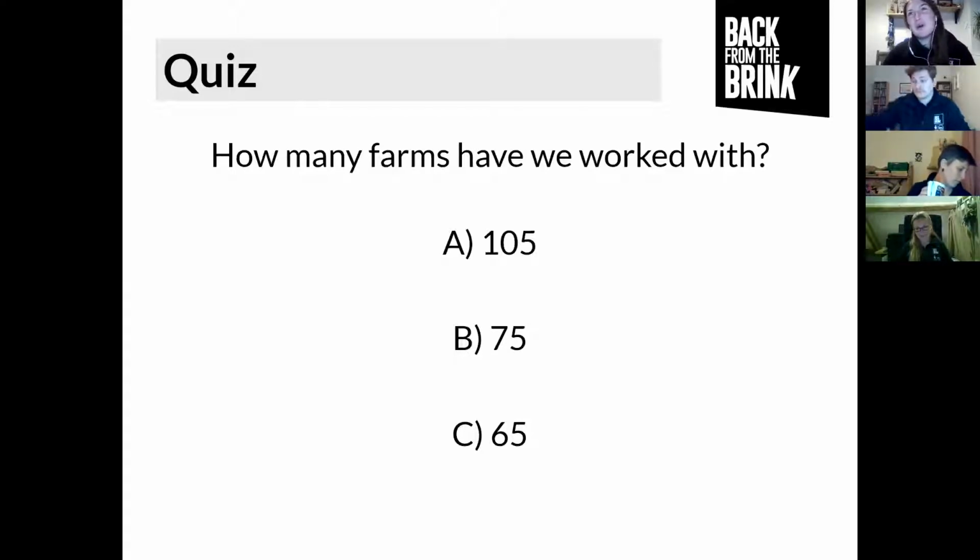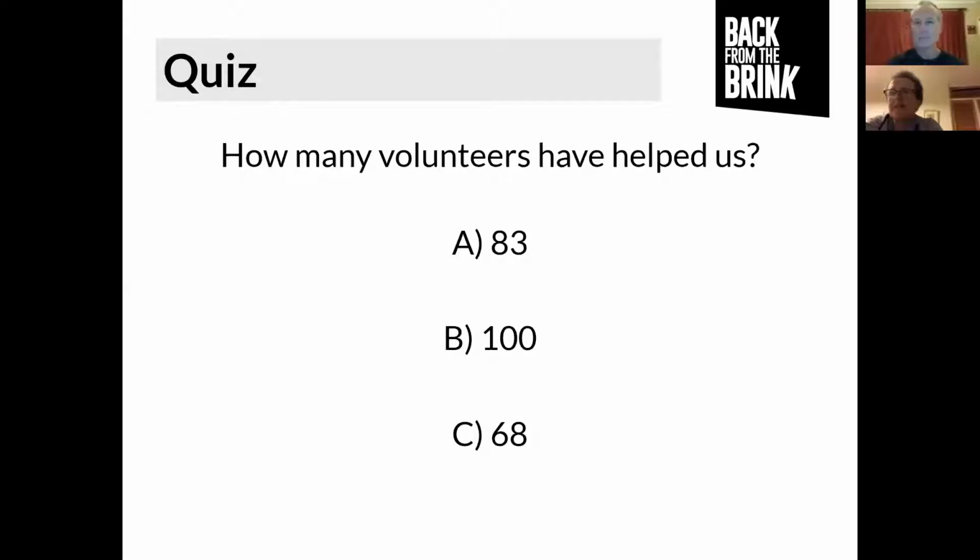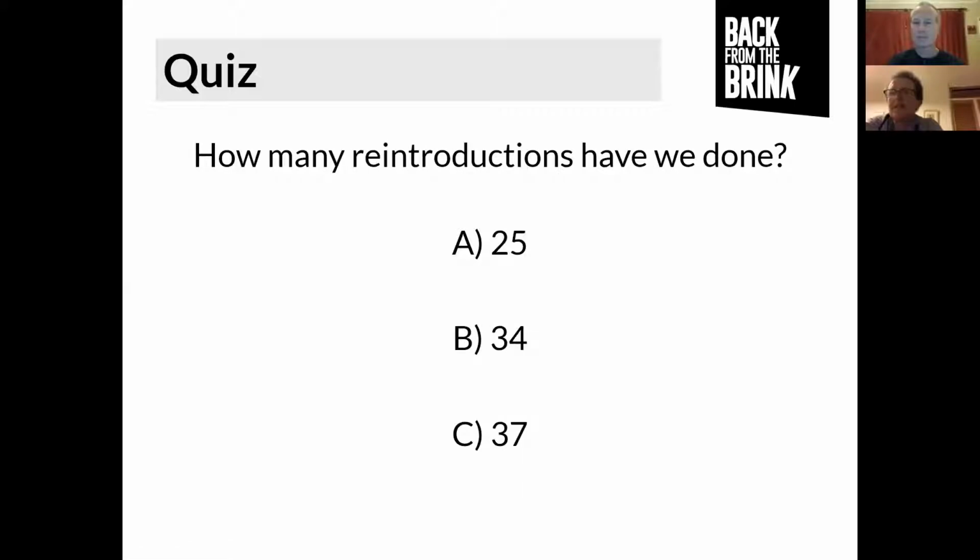So how many farms do you think we've worked with? Is it A, 105, B, 75, or C, 65? And I'll scroll to the next one in a second. Okay, number 2. So how many volunteers have helped us over this project? Have we got A, 83, B, 100, or C, 68? Okay, number 3. Ooh, technology. How many reintroductions have we done? Is it A, 25, B, 34, or C, 37?